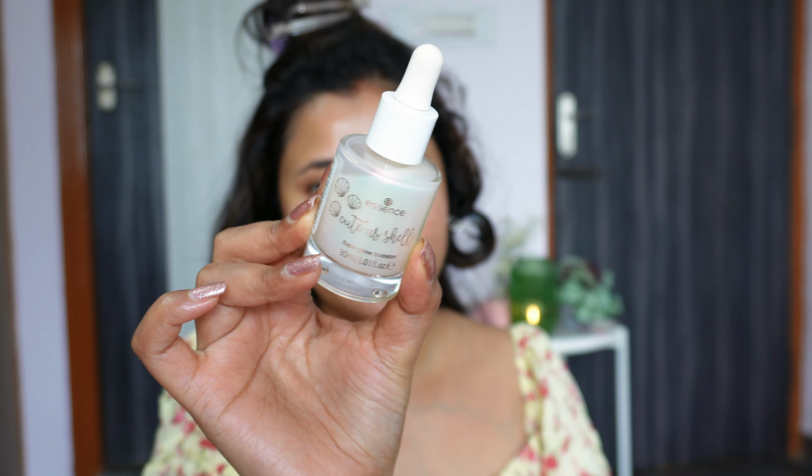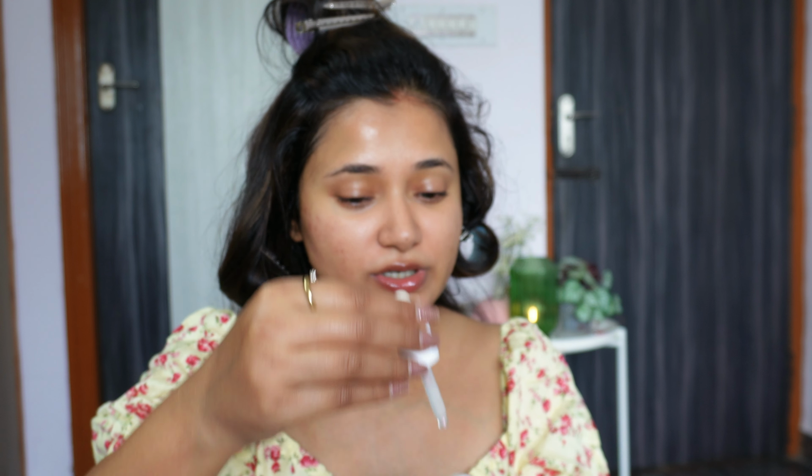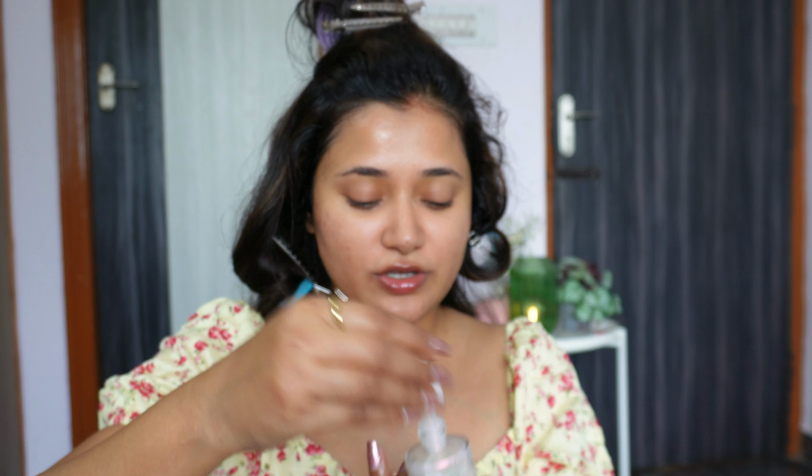That's how it looks. I have a feeling this is going to be holographic, but in the grand scheme of things, once you're done with makeup, that really doesn't matter as long as it's giving me the glow. Or it definitely is holographic. Like, it's giving pink and purple hues. Should I try this today? Let's give it a shot.